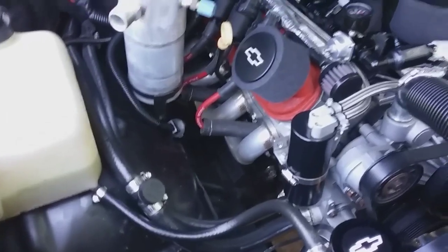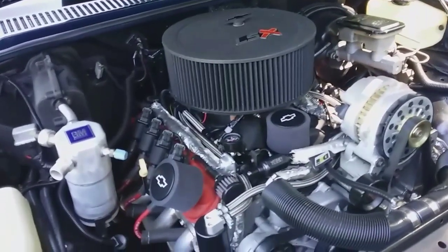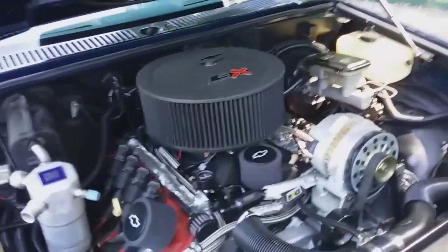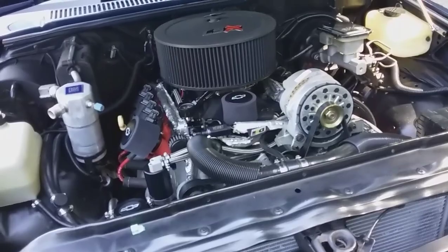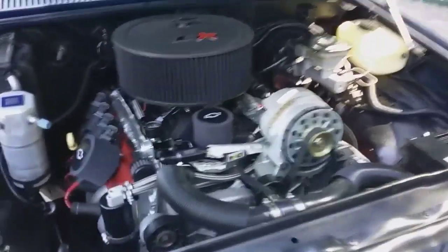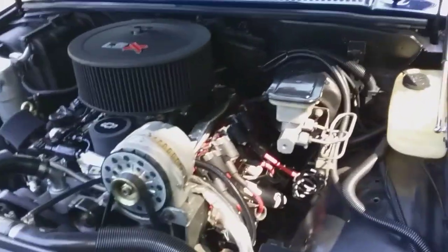Boy, she's clean. In case you didn't hear him, it's an 04 Chevy pickup motor with a 700R, Jeff. No, I put that 400 turbo in. 400 turbo. Ain't she a beauty? And he said something the other day about just giving this thing back to me.